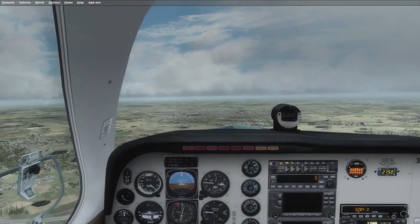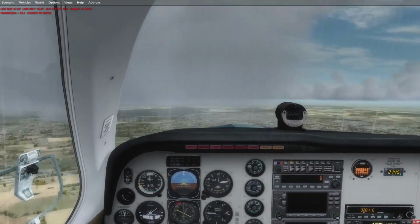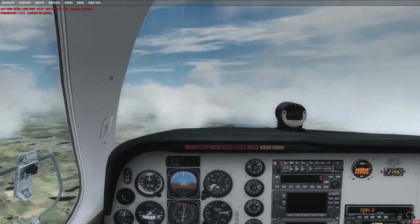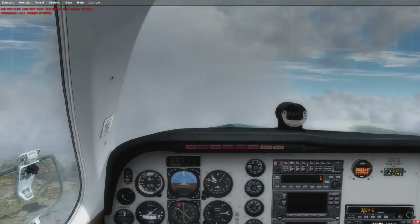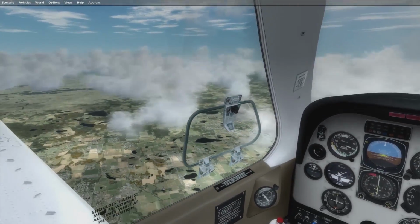Alright, now I don't have my control set up for slewing, but I'm going to put this in slew. I'm going to throw us up a couple of thousand feet. Hang on. So we are going to spin around a little bit. Sorry about that. It's like a flashback scene in a bad movie. Whoa! Alright, so here we are up a lot higher.